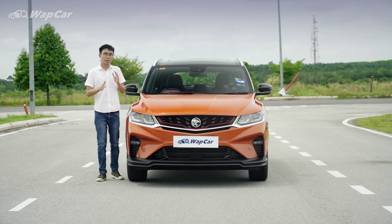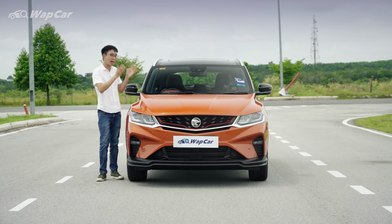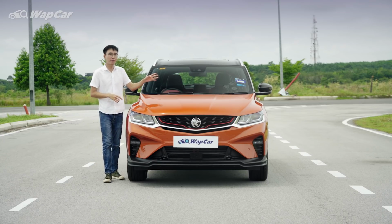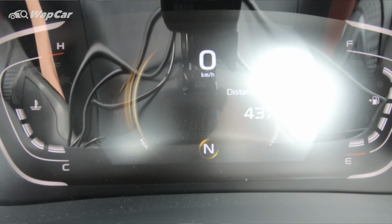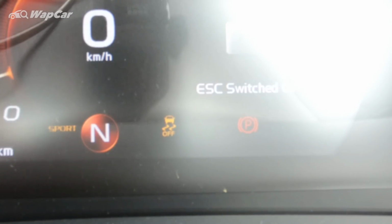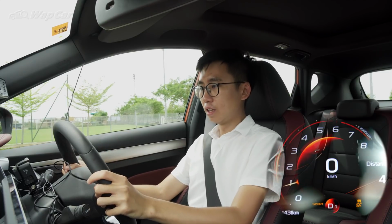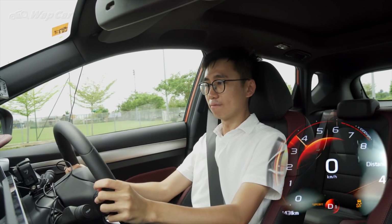Today is one of those days where the stars and moon are kind of aligned because we have nice cooling weather, the car is set up perfectly, tires are warm, I have my professional timing gear, and I'm going to do a proper launch technique to see how fast the X50 does 0 to 100 in the real world. Alright, before we get going, first thing we need to set up the car, put it into sports mode, turn off traction control. There we go. Go into drive, left foot on the brake, build the revs, and launch.